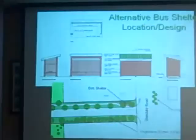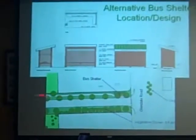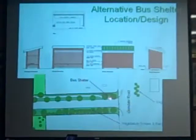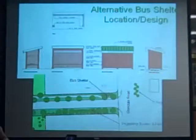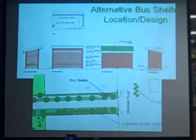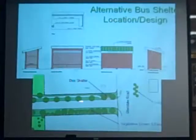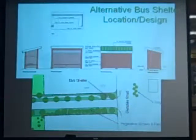The alternate bus location, here's a detail showing where the alternate bus location is going to go. Our walkway coming across here, then it's going to cut in front of the bus station for easy access, so that children can wait here and gain easy access to transportation right off of the roadway. This shows the bus shelter design. We still have screening along here, screening along there, vegetative screen across the street.